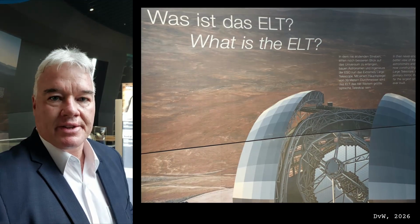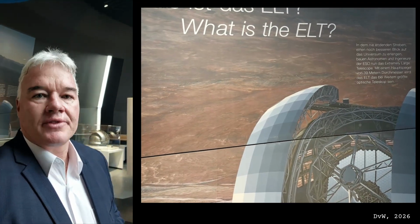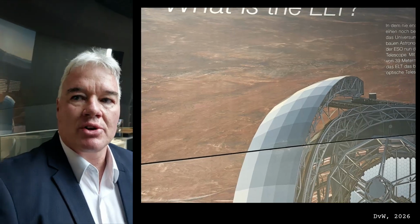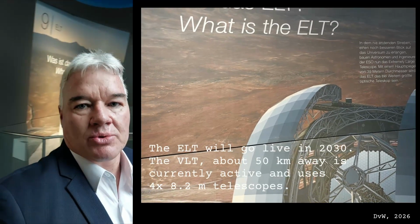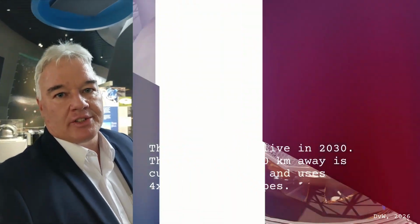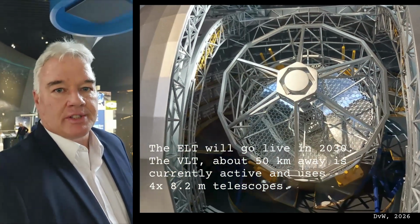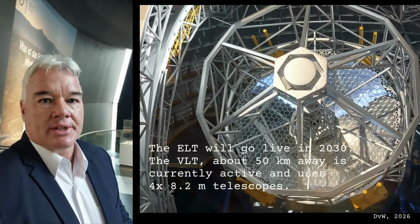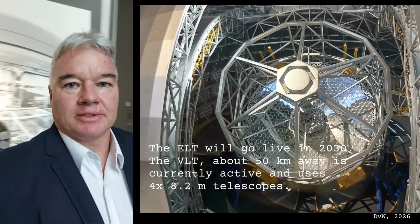Okay guys, we're here at the entrance of the section on the ELT telescope in Chile, the Extremely Large Telescope, which is one of the main attractions and one of the main functions of the ESO organization to run these telescopes in Chile. So yeah, walk with me and I'm going to take you through the exhibition.